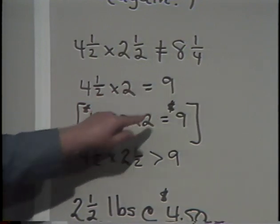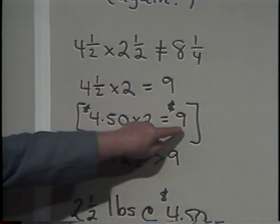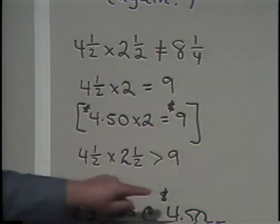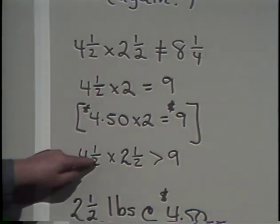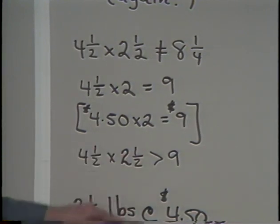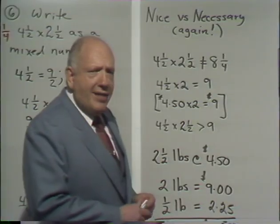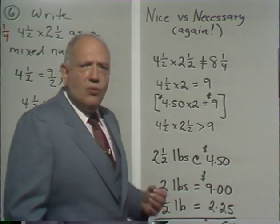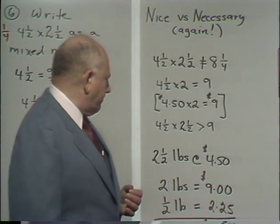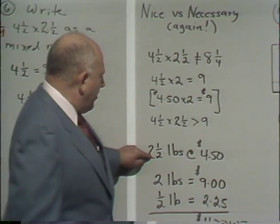And if this bothers you, do it in terms of money. $4.50 is $4.50, and if you double $4.50, you get $9. So the important point is, since 4.5 times 2 is 9, and 4.5 times 2.5 is bigger than 4.5 times 2, whatever the right answer is, the right answer has to be more than 9, and 8 and 1/4 doesn't fill the bill. In fact, let's check this thing out and do the problem in terms of a real-life example.